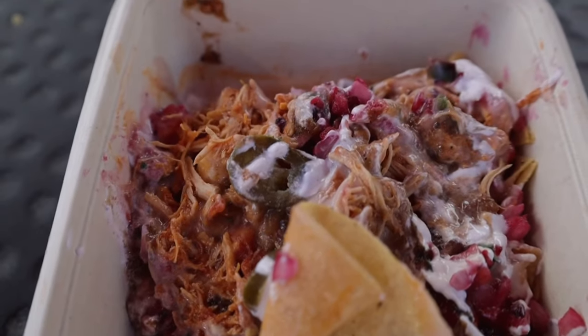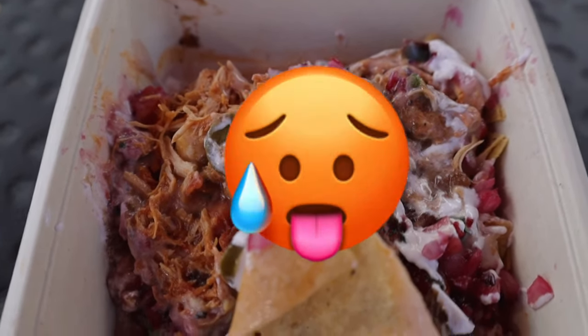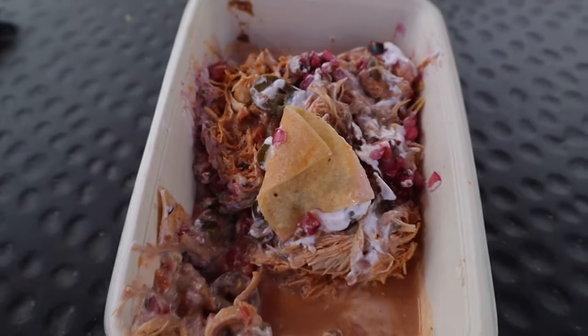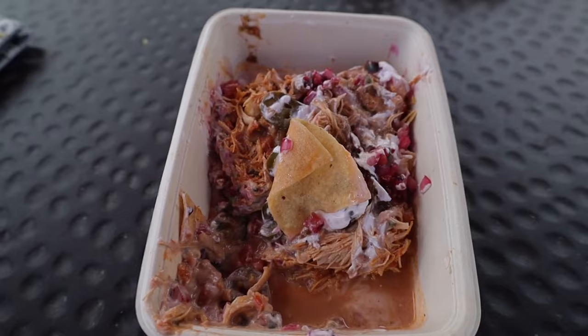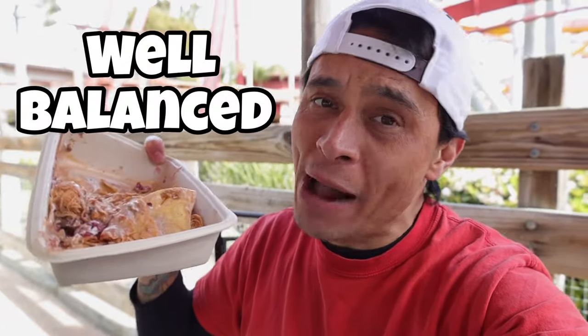Now the Boysenberry salsa is a 50-50. It's sweet and it is also spicy. And what I like is the Boysenberry sour cream. Now be careful if you do not like spice, this might not be your cup of tea. I really enjoy these chicken tinga nachos. It's very well balanced between the sweet and the spicy.